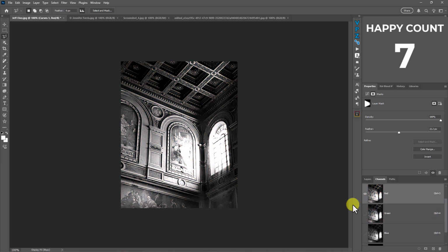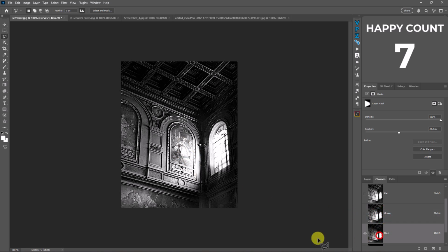So is the red channel going to be that? Is there detail here or is it blown out in white? Is there detail here or is it blown out in white? It appears like the blue channel still has detail in that painting. So that's the mask I'm going to want to choose.